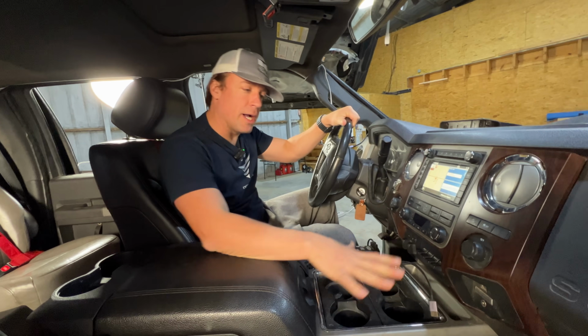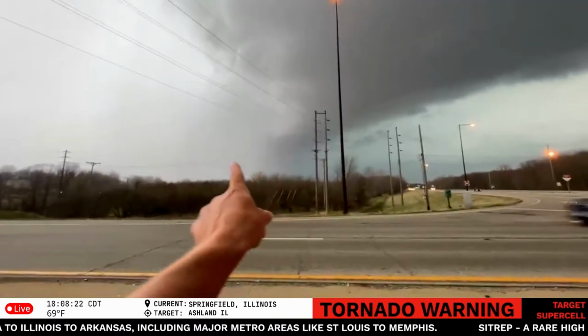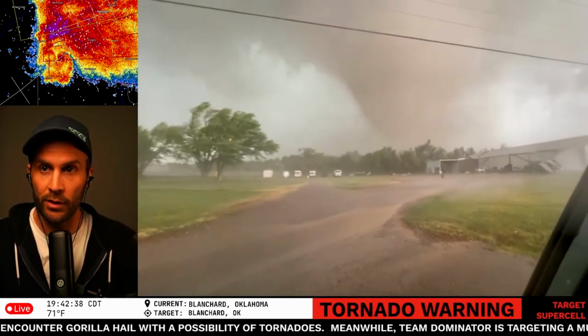And this is where we're putting our updated live streaming panel because yes, we stream live our tornado intercepts and storm chases as it happens.